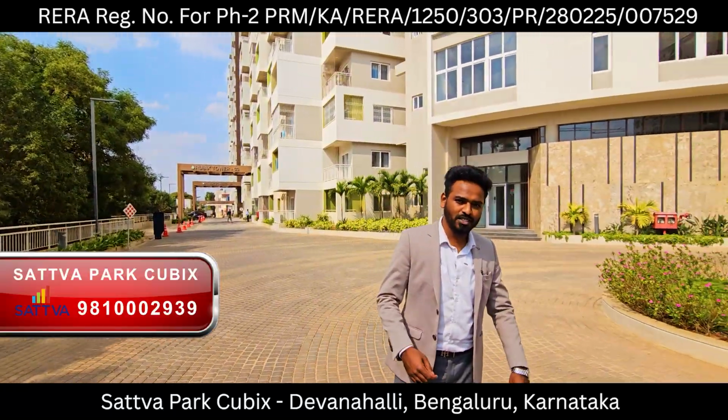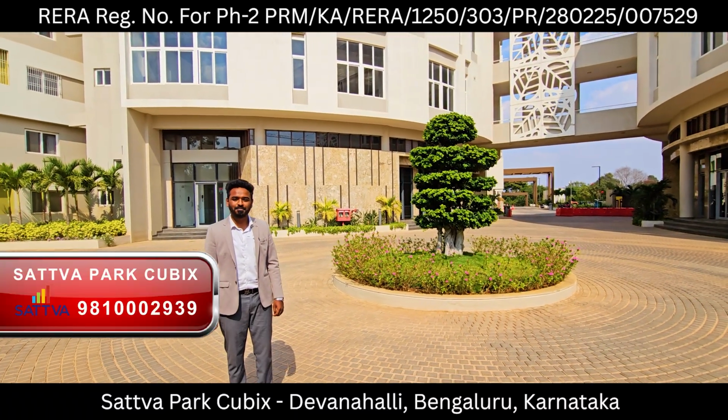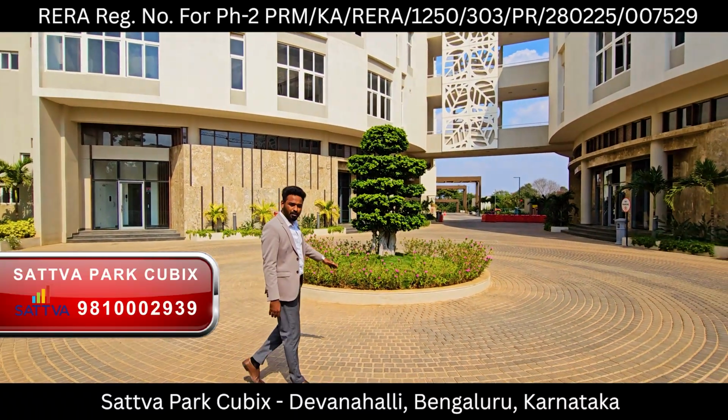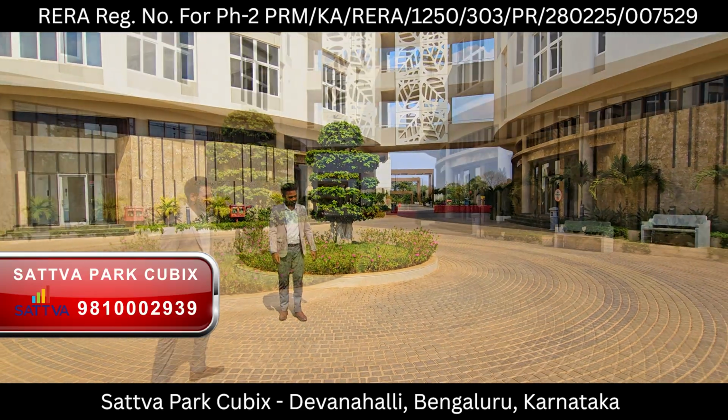Whatever we have promised is still in process, and we have mostly done it in my property. Now we'll go to our clubhouse, the Gold Leaf Clubhouse. Now it is fully functional and fully ready.